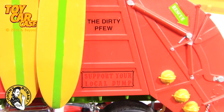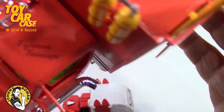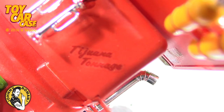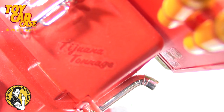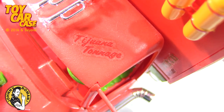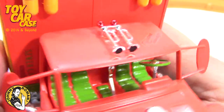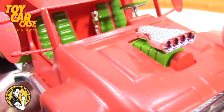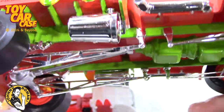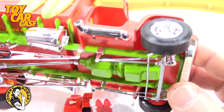Support your local dump. The Dirty Few. Oh man. What does that say on there? I can't read that. You guys can read it. Okay. Something tonnage. Did you want a tonnage? I like it. Nice little horns on there, air horns on the top. Cool seats. Oh, I gotta return this one in mint condition. You know what I mean. Look at the bottom on that. Oh, all the frame painted up.